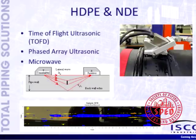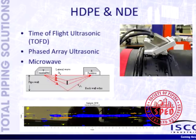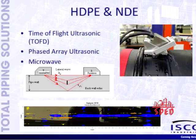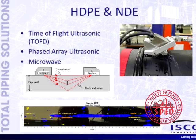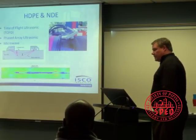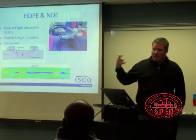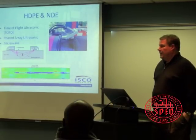Last one and kind of the newest one is non-destructive testing. Basically, this is microwave, ultrasonic. We're starting to see a lot of this in the nuclear side of things. We're obviously going to be wearing our belt and suspenders when we're doing stuff in the nuclear business. And that's what we did in Callaway and also Catawba. And again, we can do that.